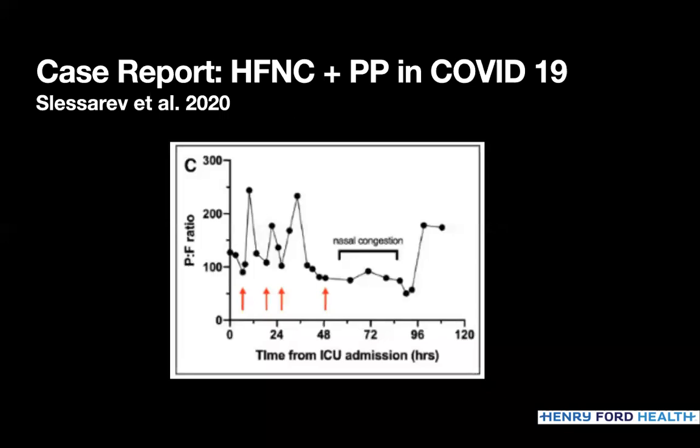Now, after that last arrow, for about a 24-hour period he had severe nasal congestion related to the use of heated high flow. That's why you're not seeing the PF ratio increase even with proning. So something to consider when you have patients who are on heated high flow for a number of days is to make sure that they're not having any kind of nasal congestion, because that can negate your oxygenation therapy.